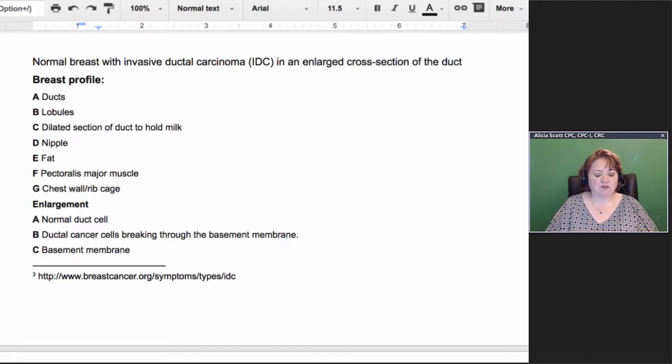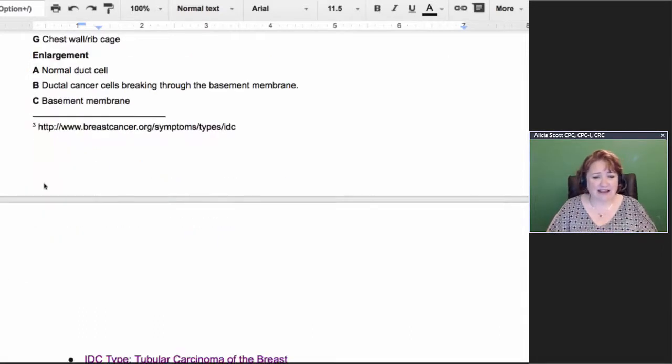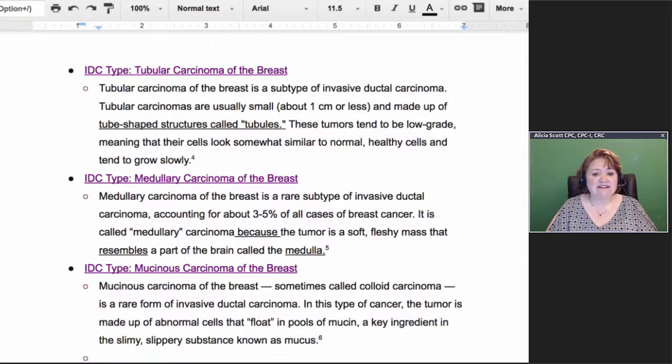So what they're looking for is normal duct cells. We want them to not be enlarged or abnormal. And what can happen, though, is that those ductal cancer cells can move and go through, they say, the basement membrane. And then there's a little thing showing you what the basement membrane is.